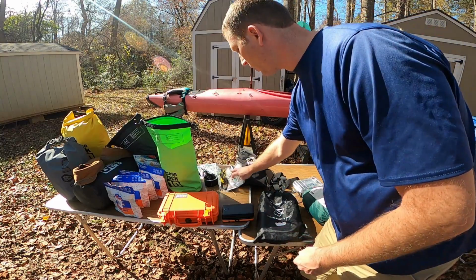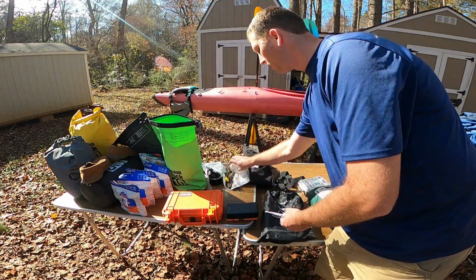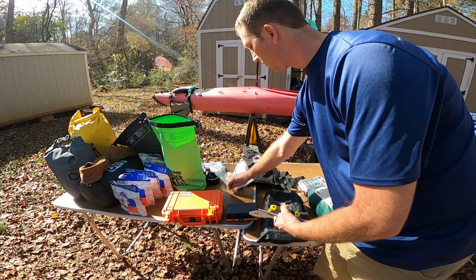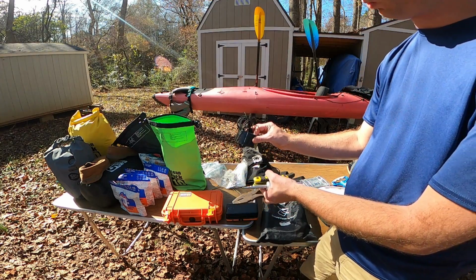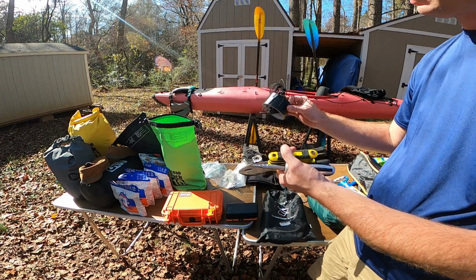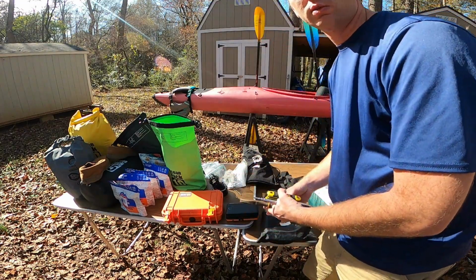So we move on. So back here I have tools. I have tools that I take. I take a screwdriver, random tools, pliers. I have duct tape. This is actually Gorilla Tape, which works extremely well. I have an older boat that I use, and it just tends to have issues to where I have to fix stuff all the dang time, and this tape comes in very handy to at least get me home.